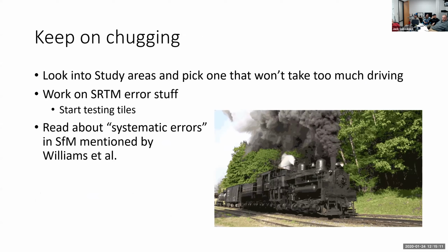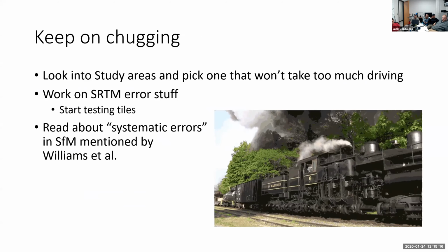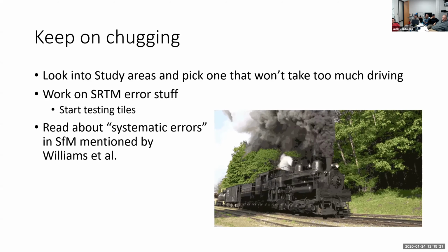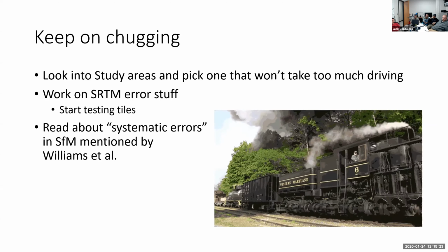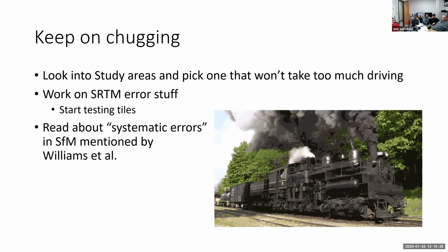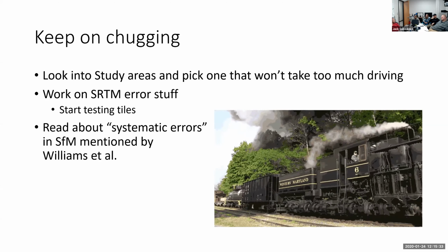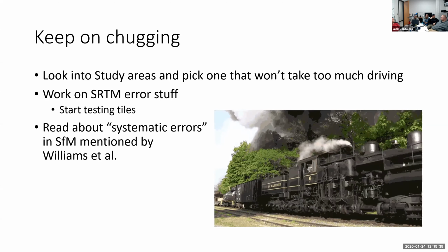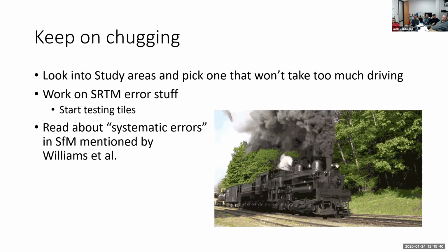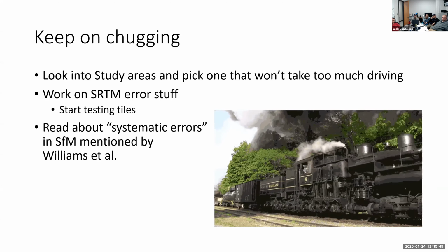So goals this semester are to start out looking for study areas that won't take too much driving. I'm thinking either the Virginia Beach area, which is about 5 hours away, or Charleston, which is 6 hours away. The advantage is I would be able to stay at home. I also know the beaches there, so I'm kind of leaning towards there. At that point, it's a marginal difference. It's an overnight trip, probably, anyways.